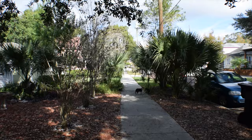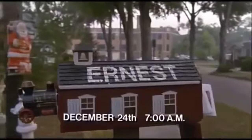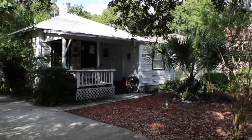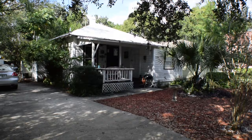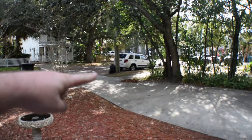It's time to visit our old pal, Ernest P. Worrell. His house is right over here. All right, so the camera would have been set up right here, and it would have been a panning shot just like this. And there it is, Ernest P. Worrell's house. Harmony would have come out that door right there and saw Santa and Ernest backing out right here.